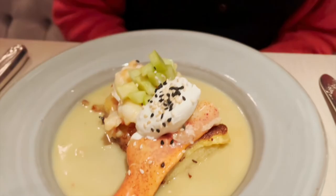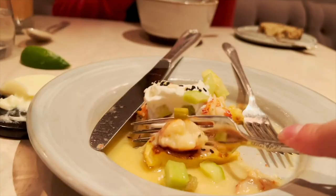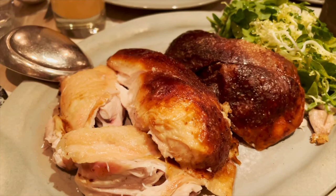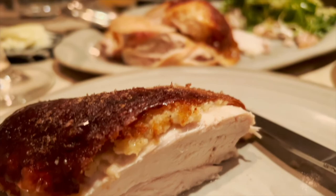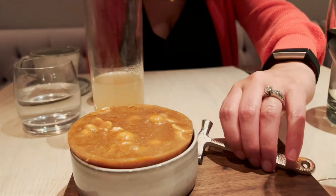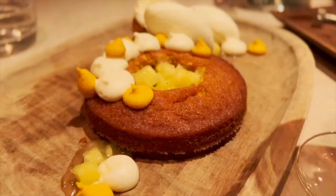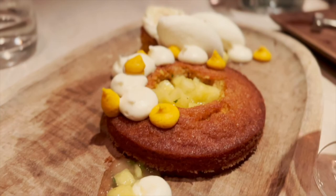Lobster French toast. Wow. That's a lot of food. Give it a go. How is it? Good? Excellent. Look at this.